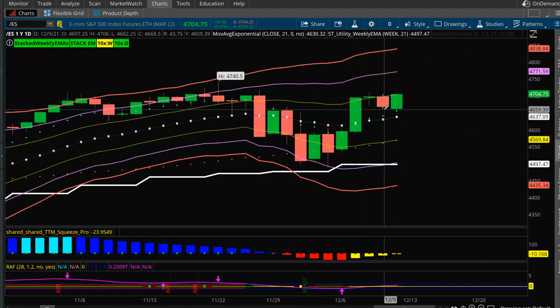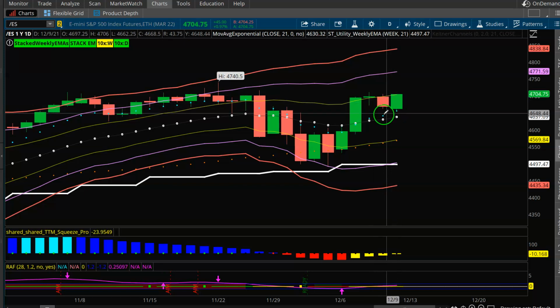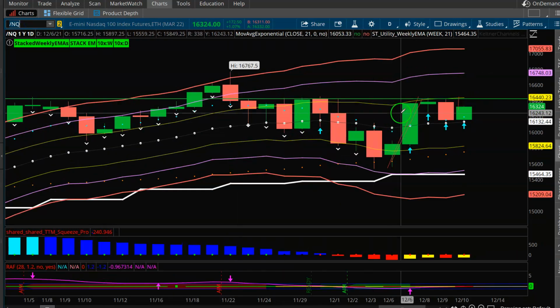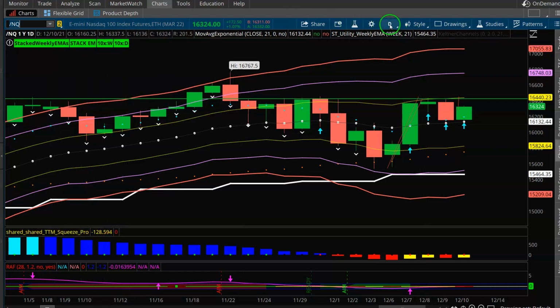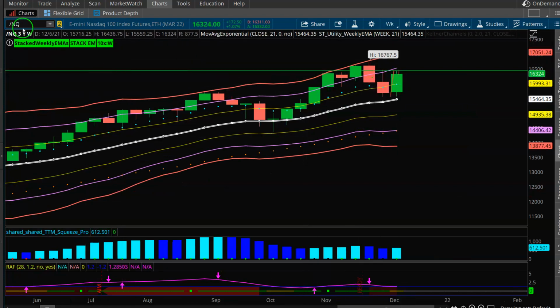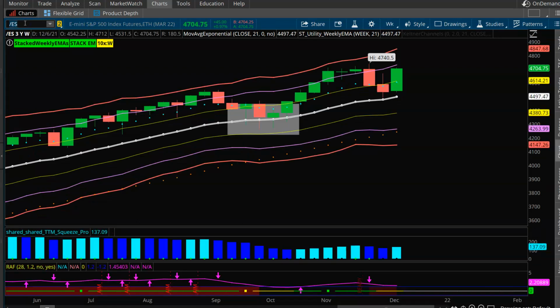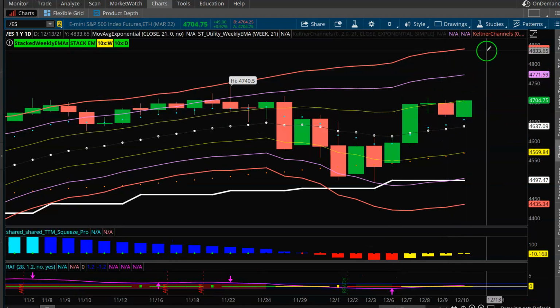The indexes did a pretty damn good job of trying to regain some structure to the daily charts this week. So S&P 500 back above the daily 21, daily squeeze, stacked DMAs, green 10x bars. It's a beaut. QQQ back above the 21, stacked DMAs, green 10x bars. In these daily squeezes here, they are nested inside of weekly squeezes. So QQQ, S&P 500, weekly, daily squeeze, stacked DMAs, green 10x bars. In my book, that's a good structure to take you into higher highs.